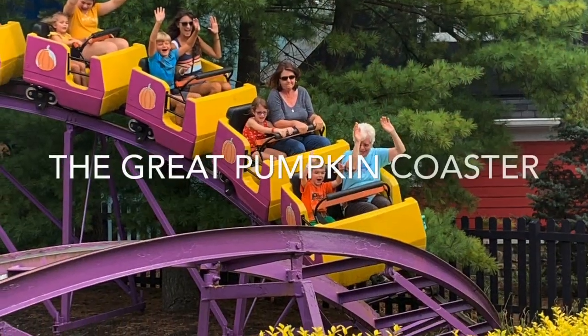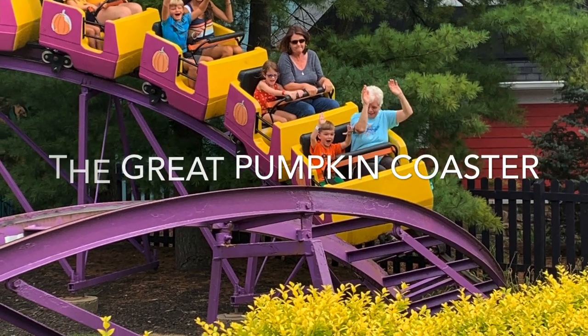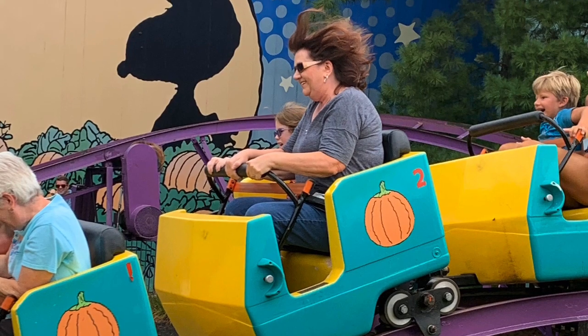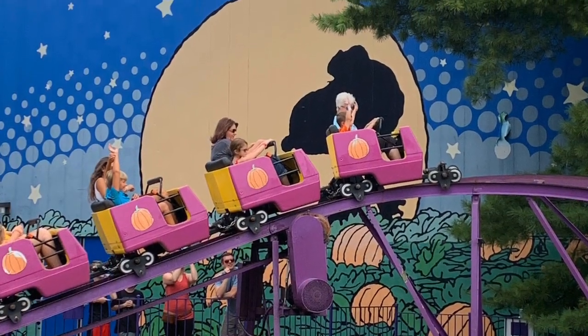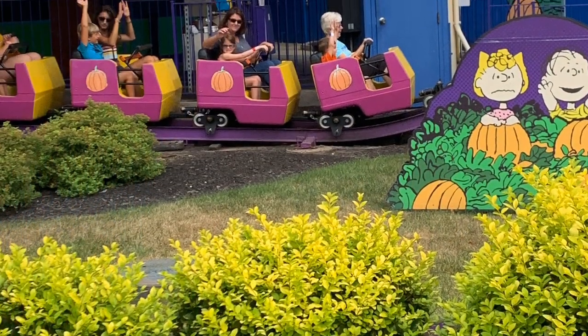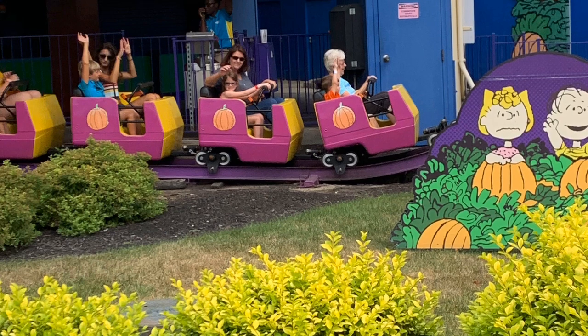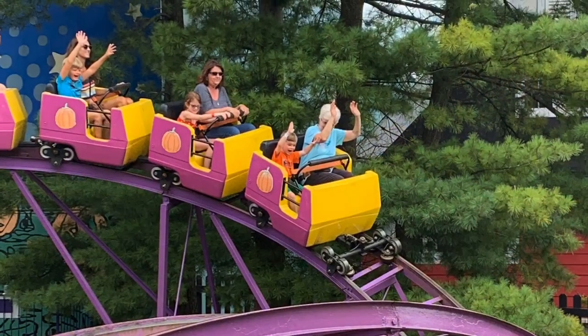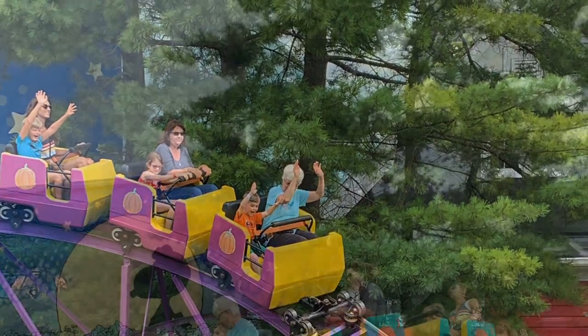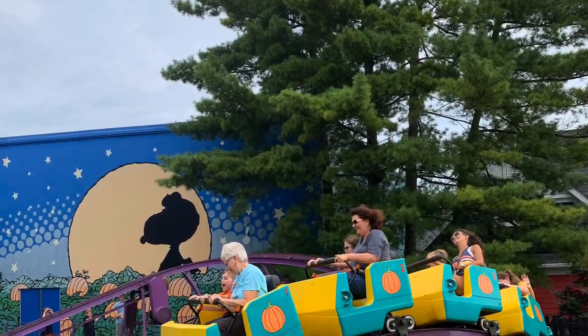But yeah, 15 is the Great Pumpkin Coaster. And I put it here because it's the kittiest of the kitties at Kings Island. This is really not thrilling at all. It's so boring. I was 8 years old and I thought it was boring. That's pretty bad. But it's the kitty coaster, so let's just move on. That's all I have to say about it.